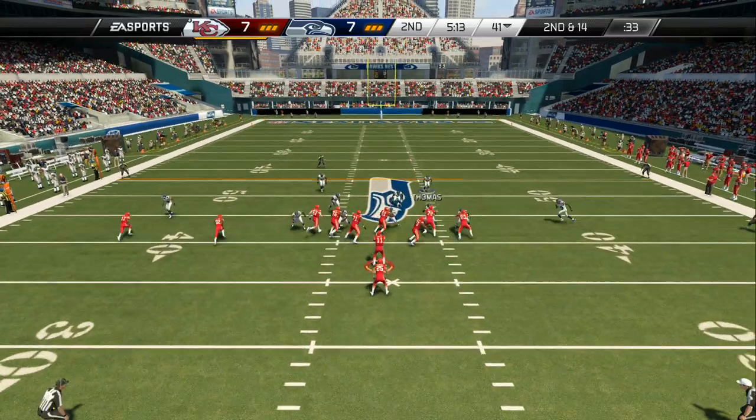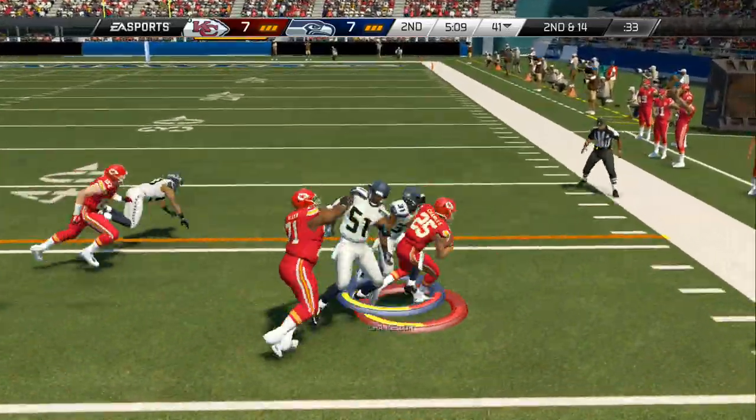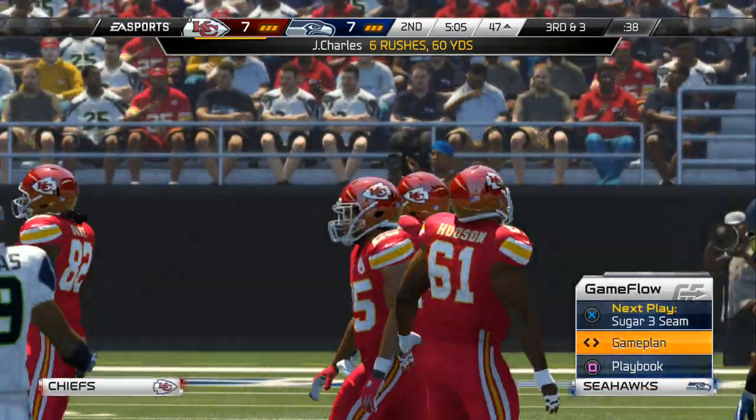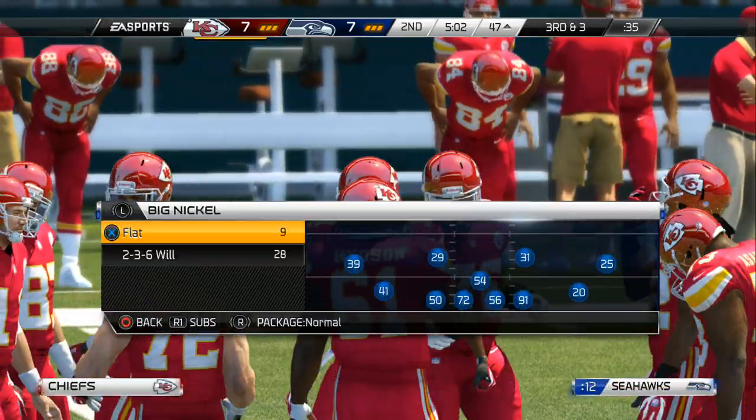They time the sack count perfectly. Run! Advance the ball onto the other side of the field. Good job that time by the running back getting down the field and picking up big yards.